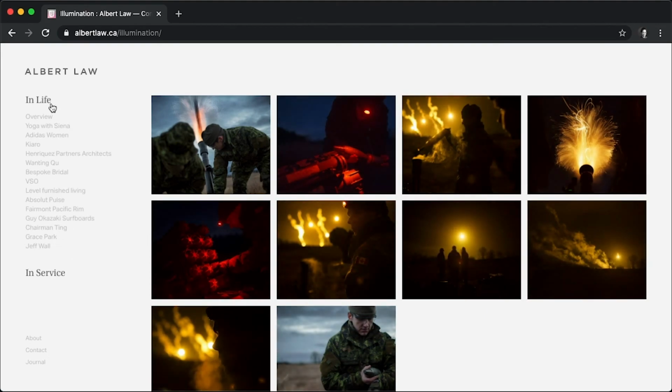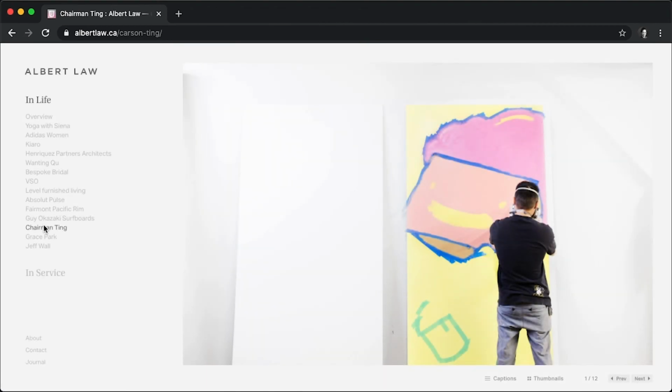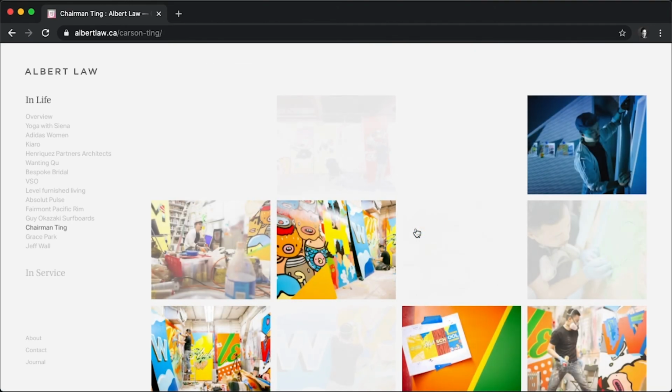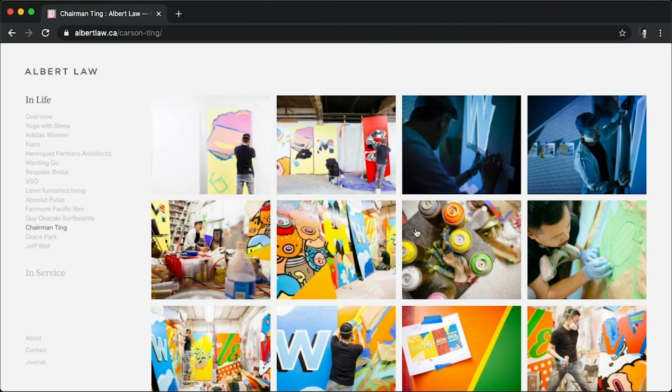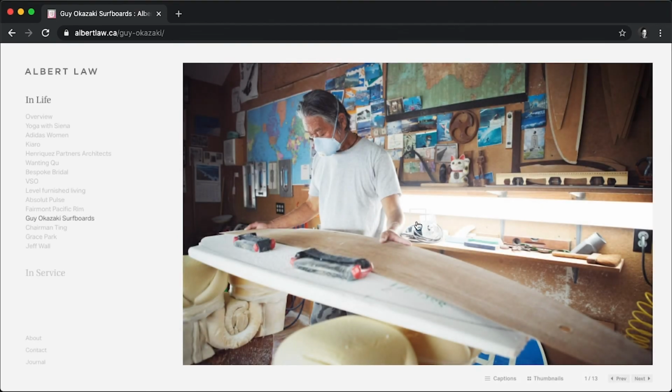Last but not least, I would say that for your navigation, to then add after In-Service your stories on local artists and artisans, especially projects like Gaia Kozaki surfboards and Chairman Ting, are so strong. I really like what you're doing when you're telling a story here. Again, these detail shots are so beautiful, and it's just cool to see the process and learn more about this artist. Same thing with Gaia Kozaki surfboards, because this is, I think, also a unique project.